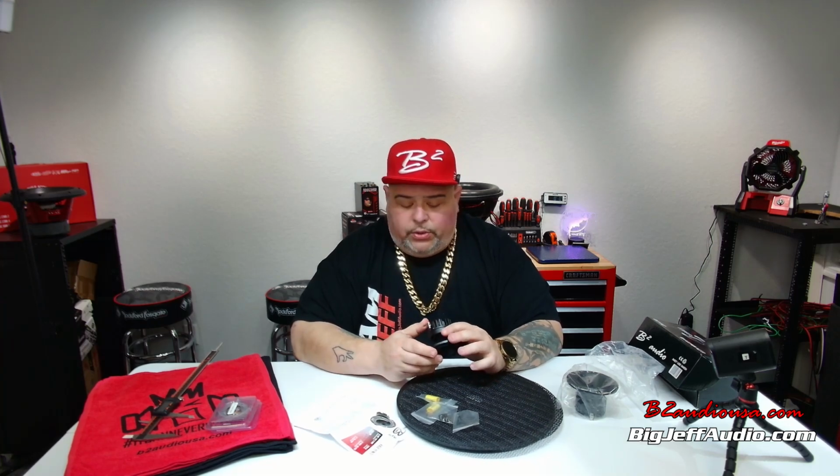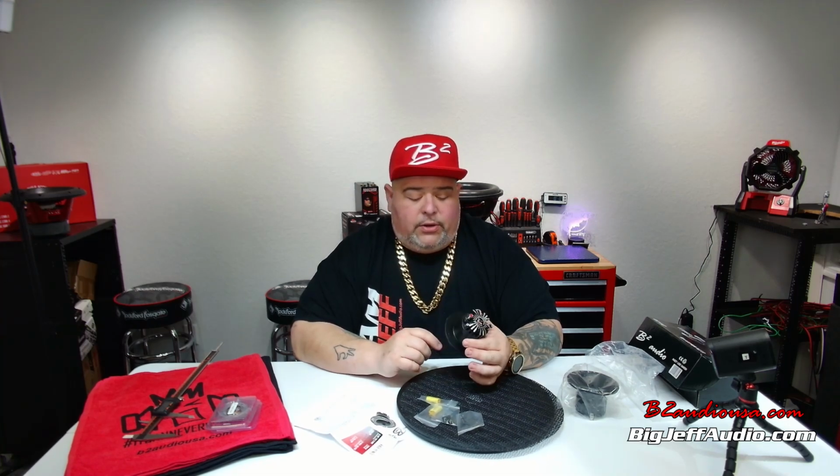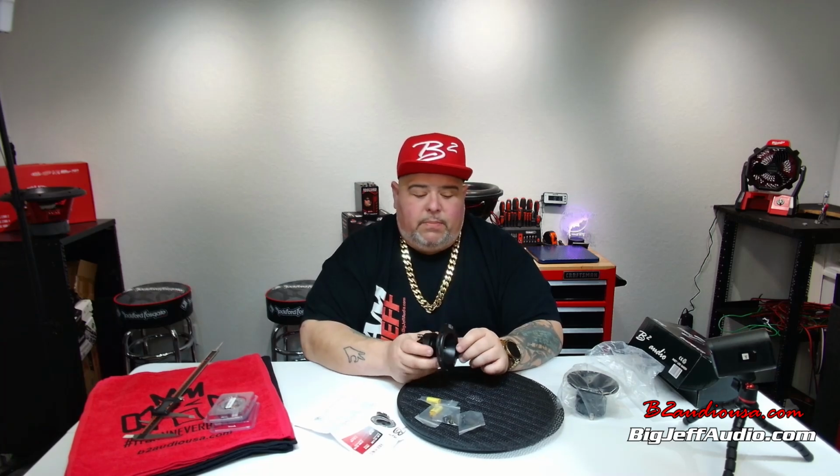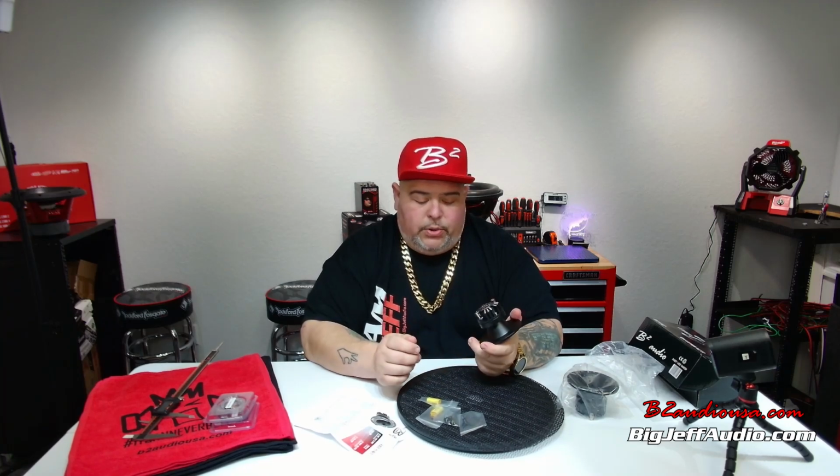Another cool thing is 3 Allen head screws pop this off to take the old diaphragm out and put a new one in. So if you get a little crazy one weekend, you can repair it and be back up and running in no time.